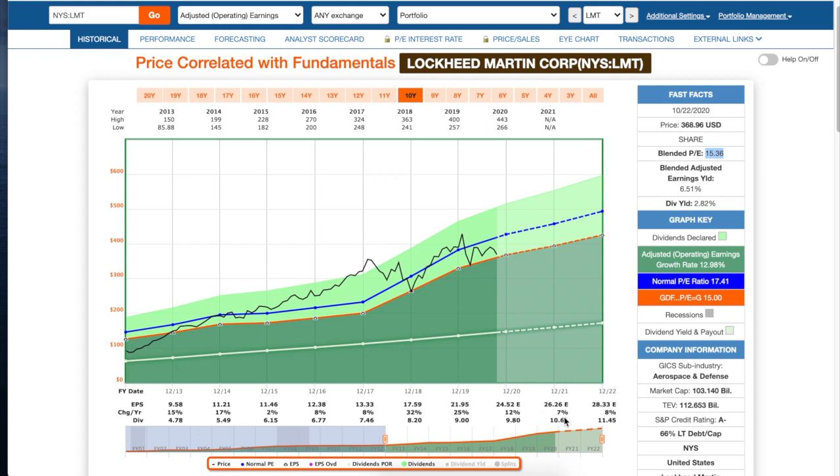And then in 2021, 7% growth, and in 2022, 8% growth. It is, however, a much slower growth rate than the past 2 years. You can see here 32% and 25%. These kinds of growth rates are really what's been driving the stock to go higher. Again, price follows earnings.